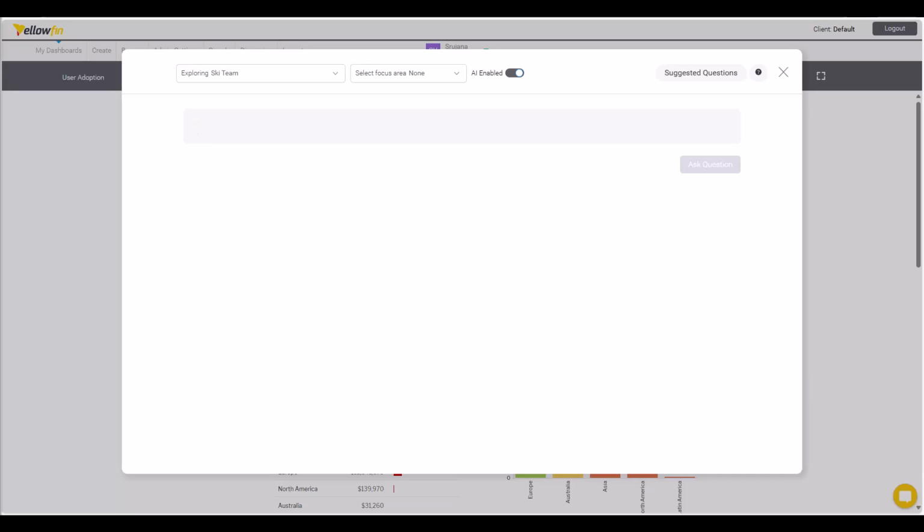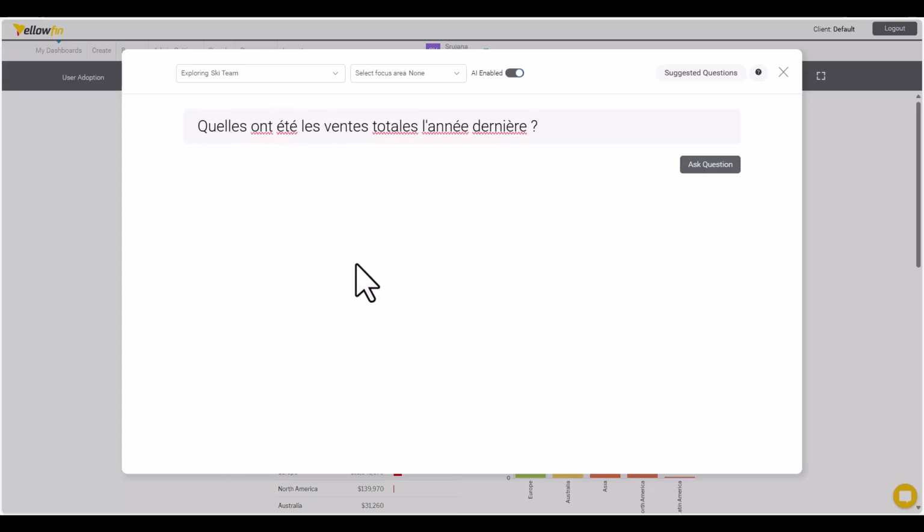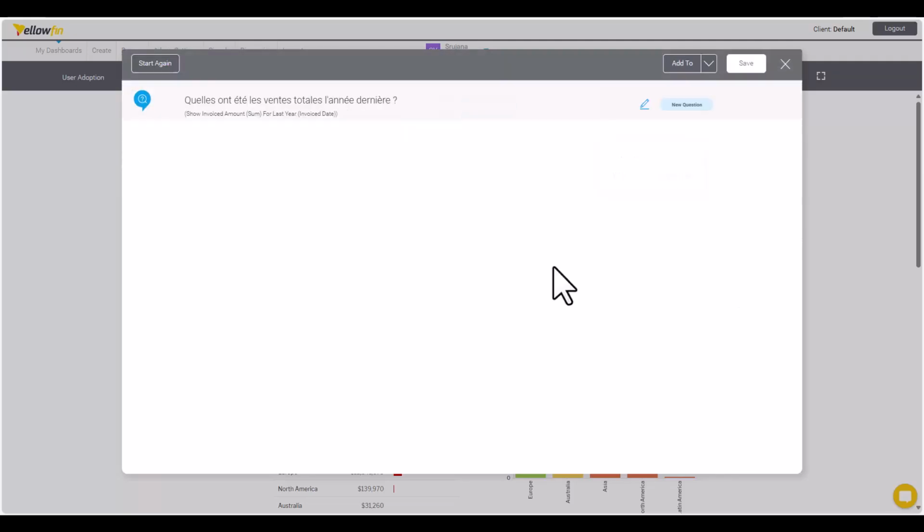So here I have a question that I already framed in a different language that I'm going to just copy paste here. This is in French language here. All we're asking is what are the total sales? If I click on ask a question, total sales for last year, and you get the output. So even if I don't have the different languages enabled in this application, you still will be able to use a different language question if that's what the user is comfortable in, in order to use NLQ. They can simply type their question in a different language, and Yellowfin still will be able to produce the desired output that we want to see.